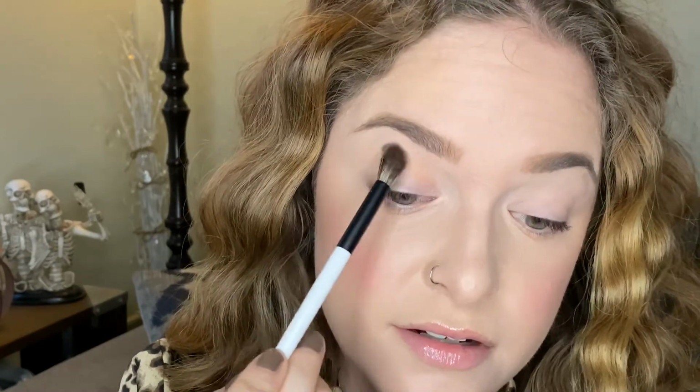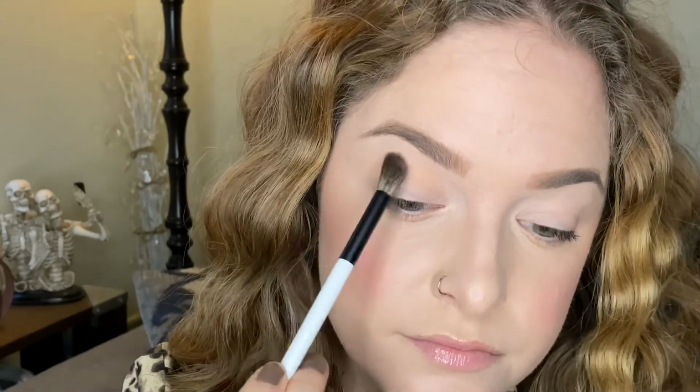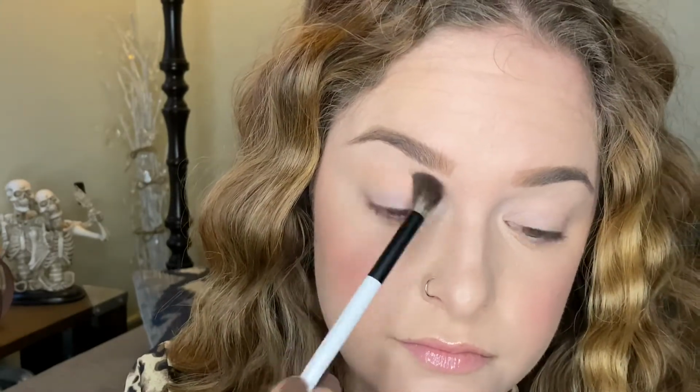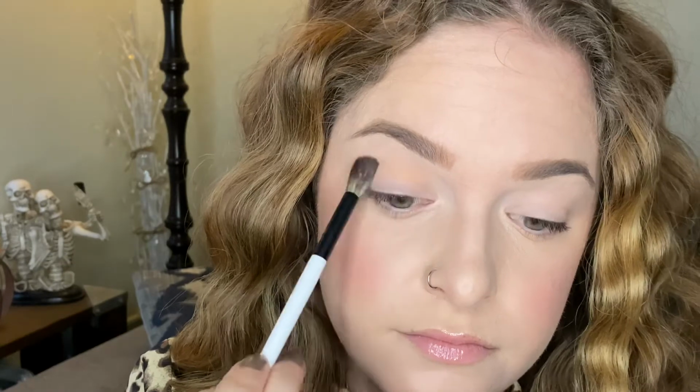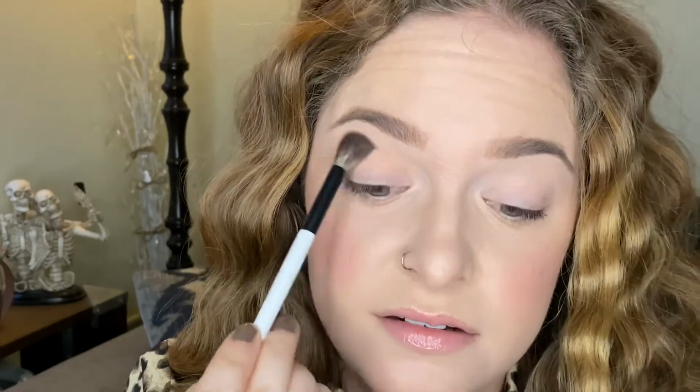Okay, I need to go in with a little more. I'm not even sure if the shade is dark enough to pick up. Oh yeah, there it is. There it goes. It's blending out nicely. Very light, but that's my fault. I just picked the color that was light, so it's kind of hard to see. Let me turn my ring light down a little bit. There, might be easier to see this way.